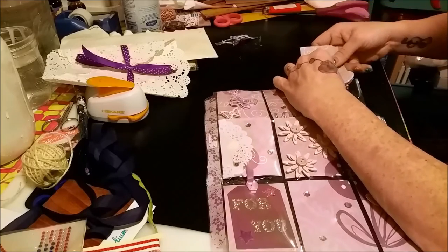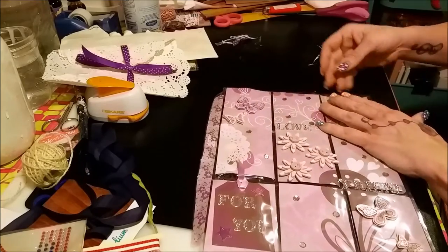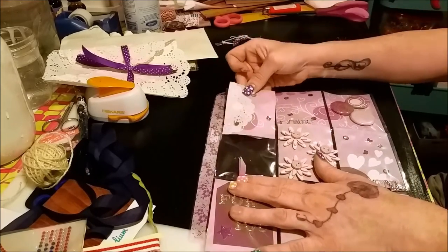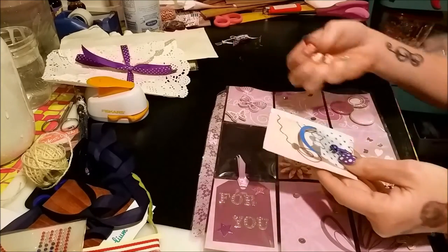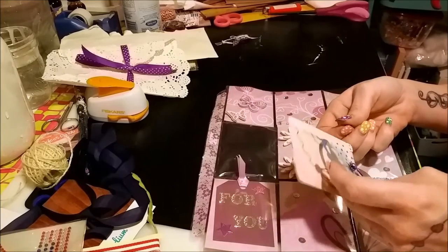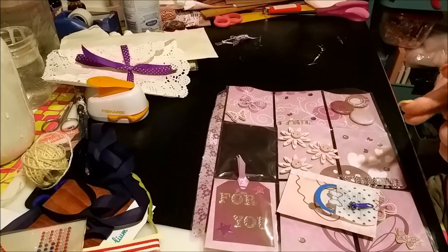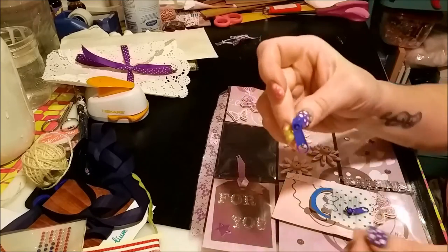See if I can get it back in the package. There we go. Okay, let's move on to this side. Ooh, there's zipper earrings. She does what I do, puts earrings in it. I'm so glad, too, because I love these earrings. Oh, my God. They're so cute. They're zipper earrings. I love them.